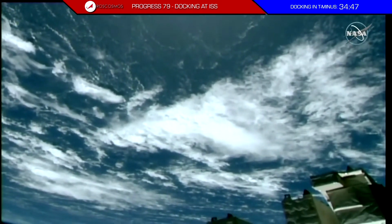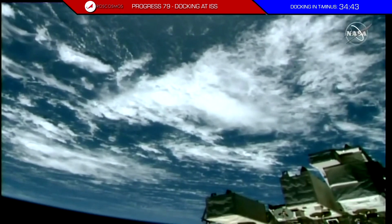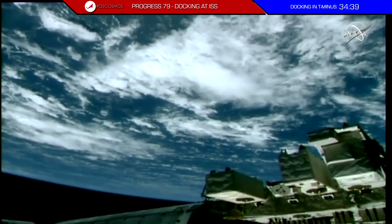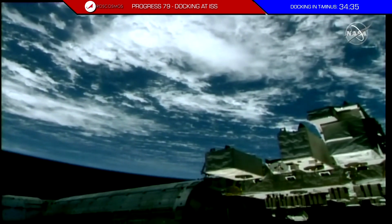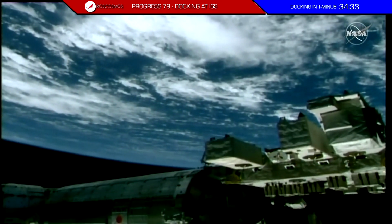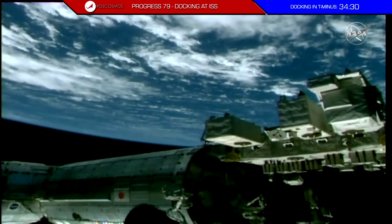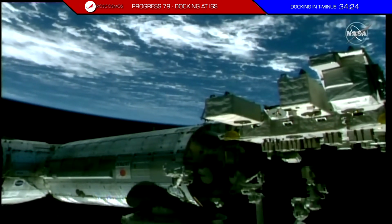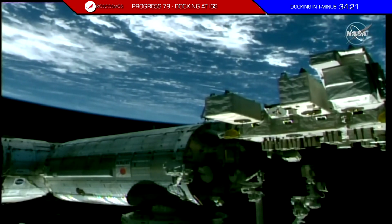The Progress is in the process of conducting a series of so-called impulse maneuvers, small engine firings that are designed to fine-tune its path to the International Space Station, all pre-programmed, everything continuing to proceed normally by the timeline that was provided for the Progress from its launch and a 2-day rendezvous to the International Outpost.